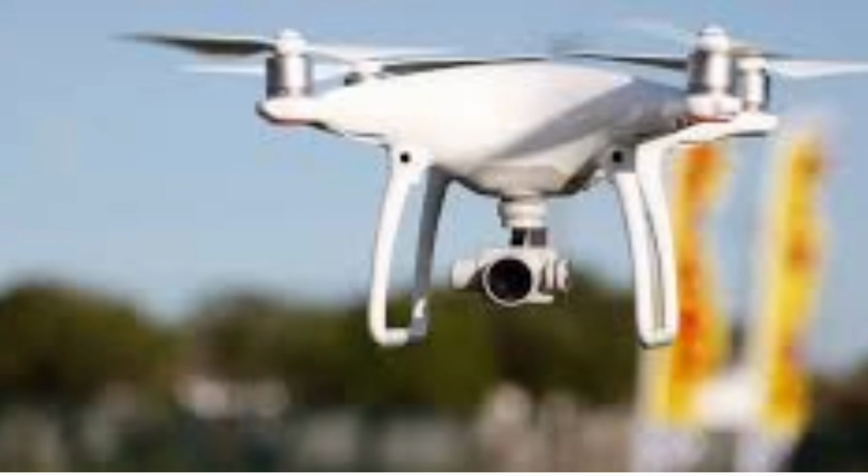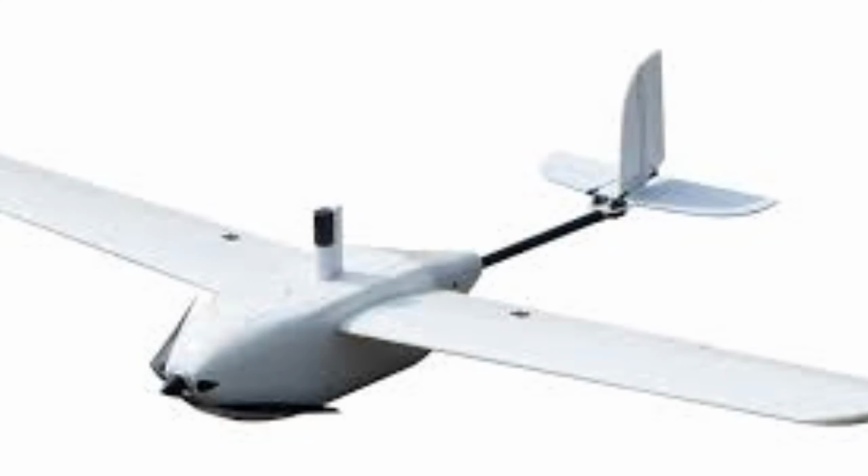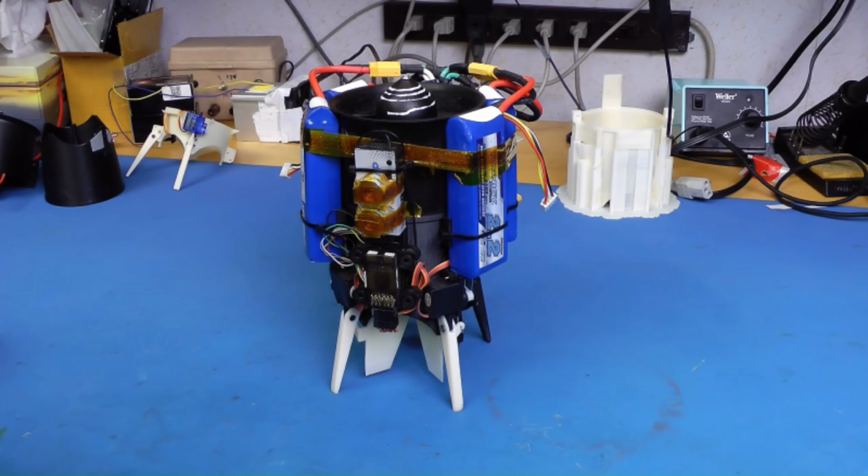In addition to emergency response, drones have proved useful during times of natural disaster. In the aftermath of hurricanes and earthquakes, UAVs have been used to assess damage, locate victims, and deliver aid. And in certain circumstances, they are helping to prevent disasters altogether.